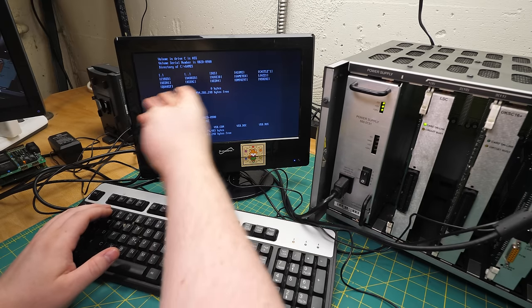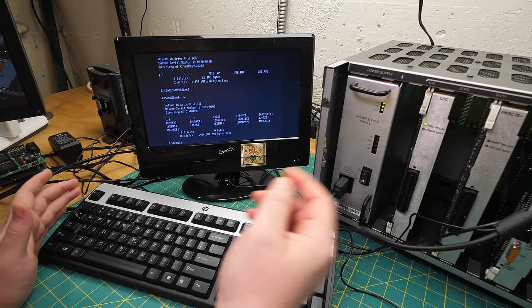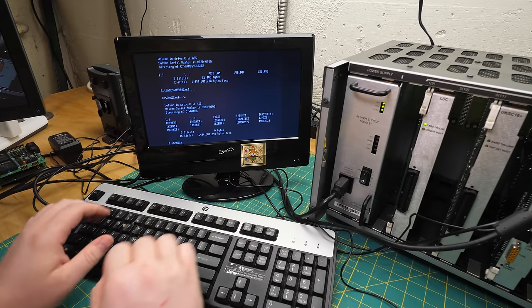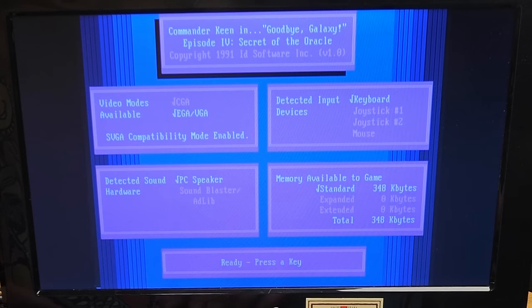If I run this and then try and launch any of these games, the machine just hangs or spits out bizarre errors. I'm guessing it's some sort of compatibility issue with the SoC, since it probably is not exactly equivalent to a genuine 486 machine. But as I threatened earlier, we're going to play Commander Keen on here nonetheless.